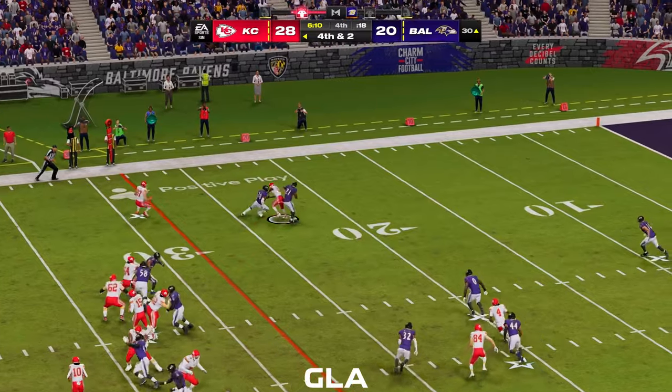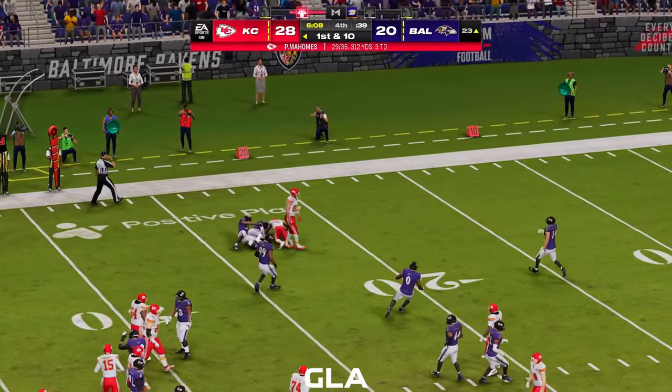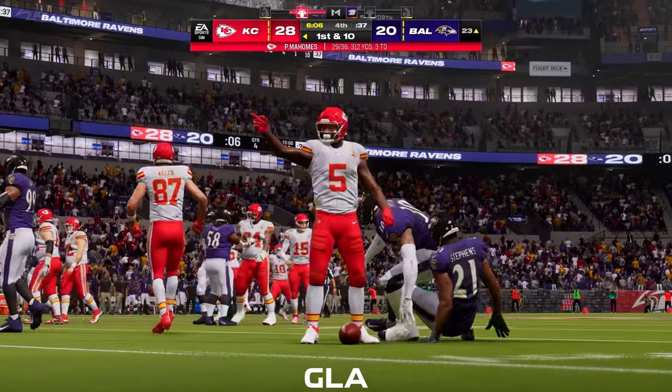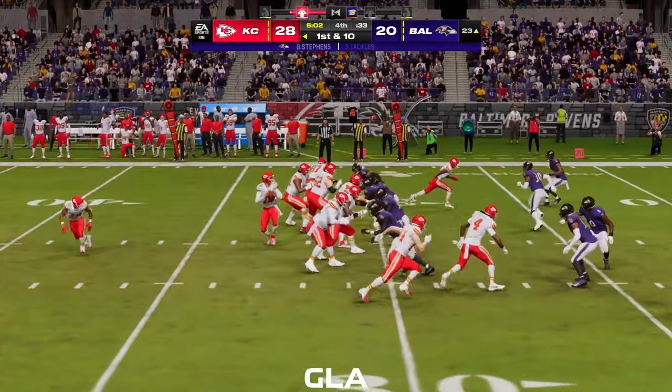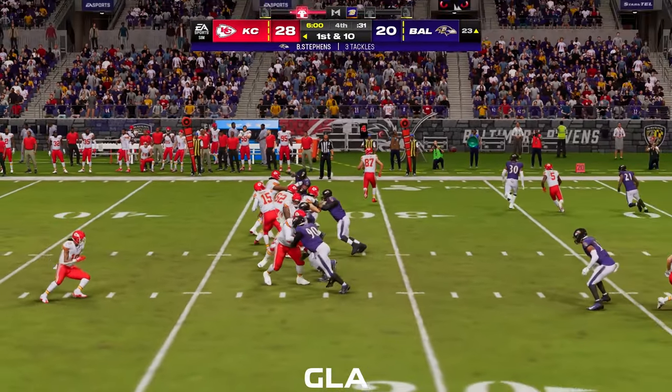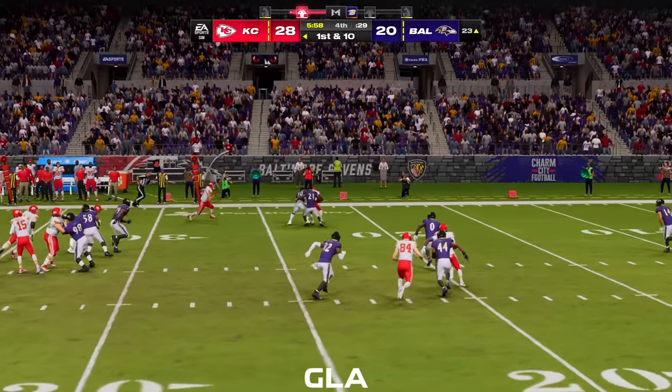Here's Mahomes to throw. That is caught. And he is going to have the Chiefs first down as the defense couldn't come up with a big play. In fact, they got six more than they needed, a gain of eight on fourth and two. Fourth and two, they got it.